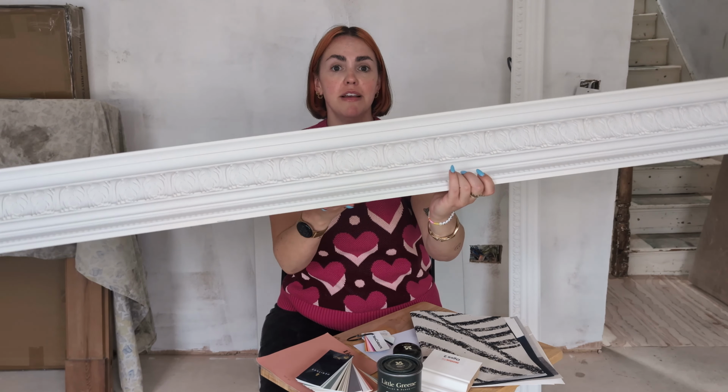And as you may have noticed, this is a 2 meter length and I'm just holding it with one hand. It's lightweight polyurethane. Is it polyurethane or polythene? I can't remember. I think it's polyurethane. But the beauty of modern materials is that you can get that stunning plaster look, that traditional plasterwork vibe, but in these lightweight materials that are cheaper, easier to fit. So you can DIY fit this.